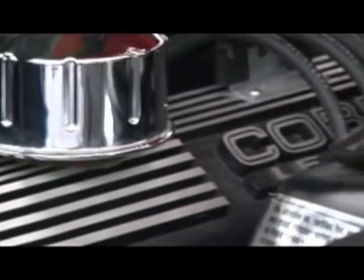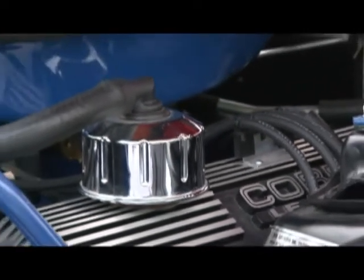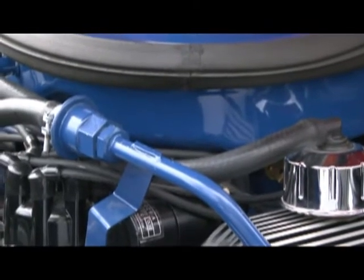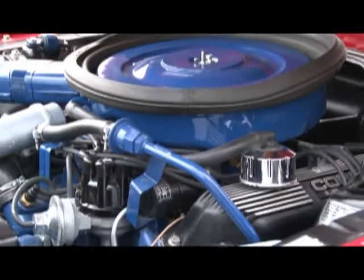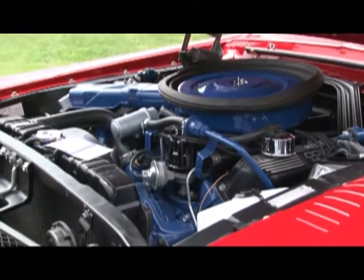This 68 Shelby Mustang convertible was just outstanding. And I'll tell you, with that 428 motor under the hood, it just looks menacing. The car is absolutely gorgeous, and I'd love to park it in my garage.